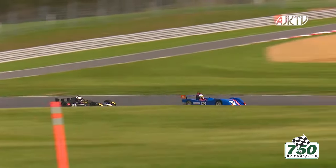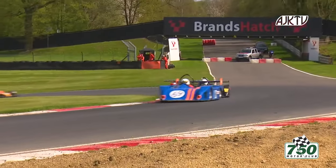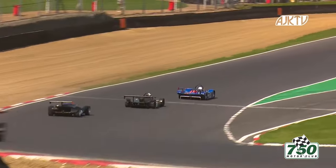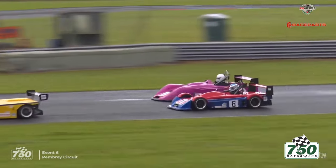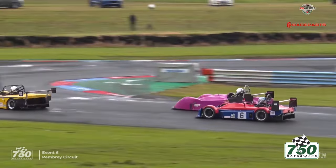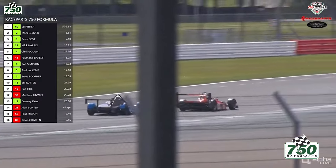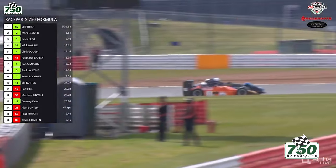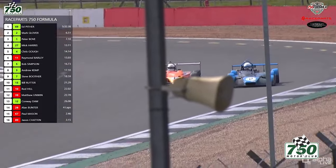Many of these cars have been individually designed and built by enthusiasts over the years, but there are also kits available and good second-hand options on the market. The regulations are designed to encourage close competitive racing while controlling costs, and the cars are lightweight with excellent grip and balance. Other than Formula One, this is the oldest continually running race series in the world. 750 Formula is believed by many to be the ultimate fun, low-cost racing here in the UK.